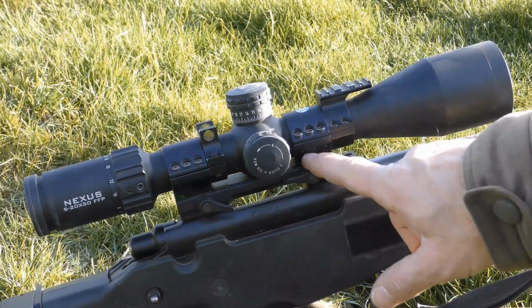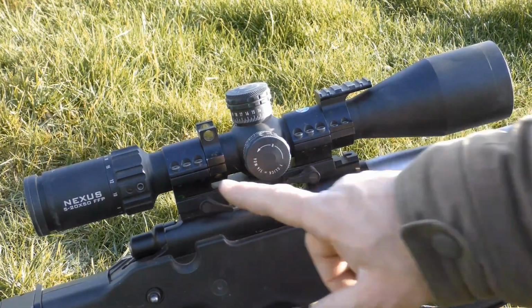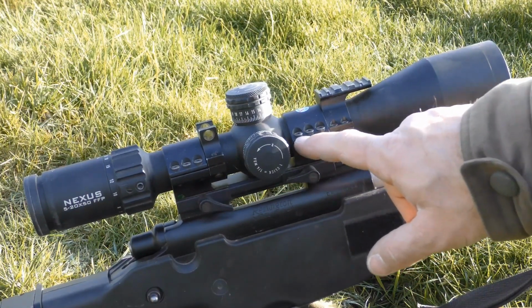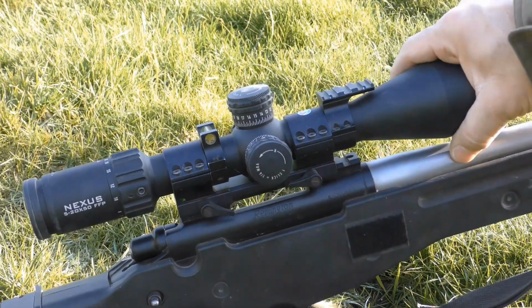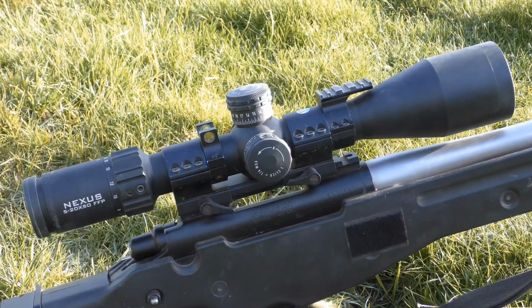You'll also notice I'm using a decent quality scope mount here. This is a sports match mount. It's a one-piece mount, very sturdy. You can see it's got 3 screws in each side of the mount there, so it gives a good solid grip on the scope. I've never had any problems with that. That's sat on a 20 MOA base rail.